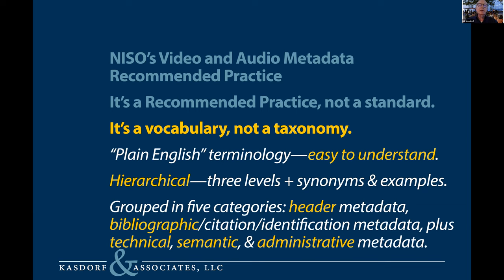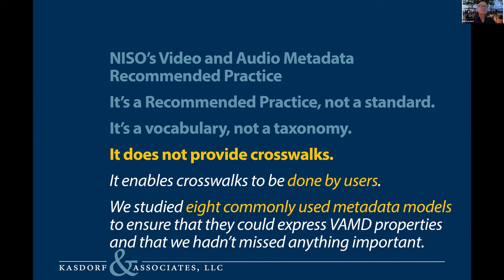And the properties are grouped into five categories. First, there's some header metadata, then a lot of bibliographic metadata, and we actually use three different terms for that because by bibliographic, we also meant, you know, what would you use for citation? What do you use for identification? It's all that cluster of information about an asset. And then technical metadata, semantic metadata, and administrative metadata. So five different categories of metadata in the scheme.